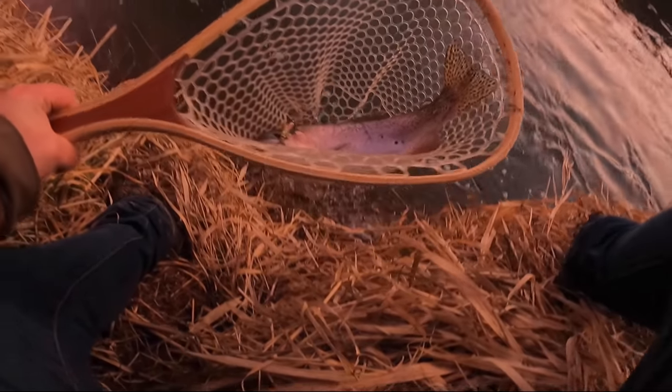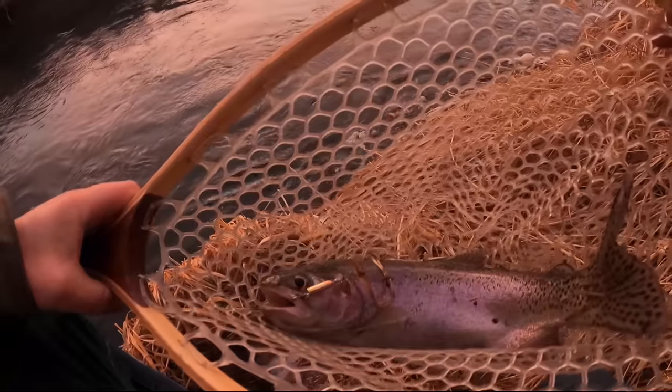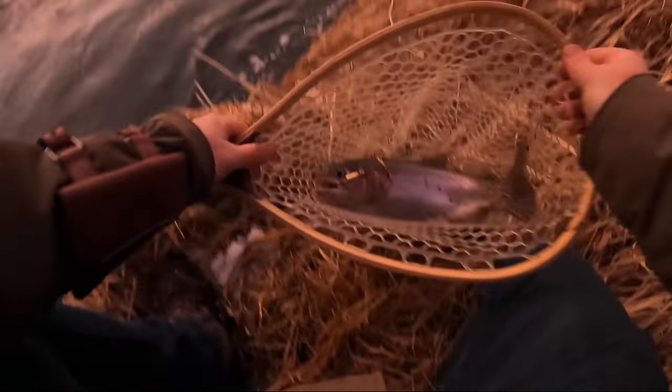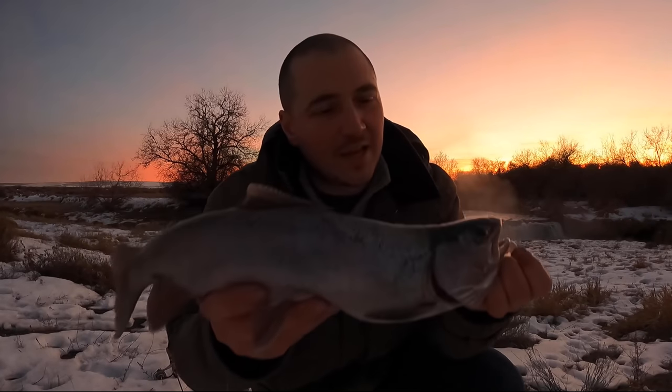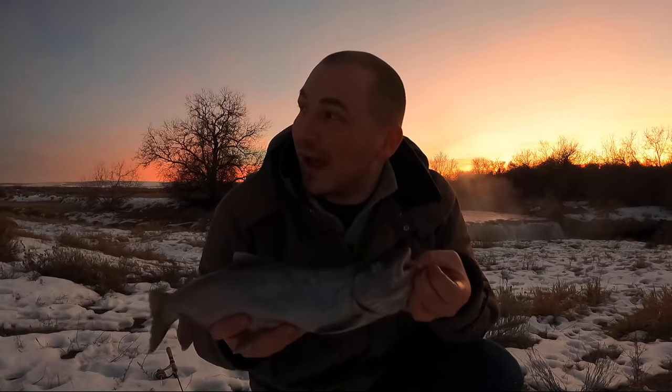Monster trout. Monster trout in the net. I knew there was a monster in here. Oh, he choked the bullet lure. Look at that. Oh my goodness. There we go, we put this guy right to sleep. Thank you, buddy.